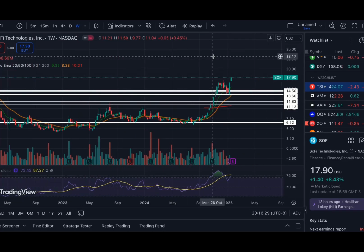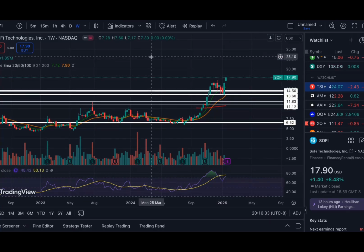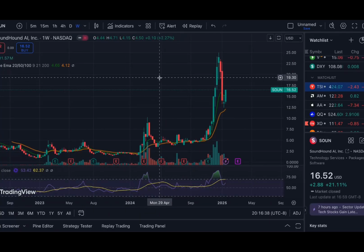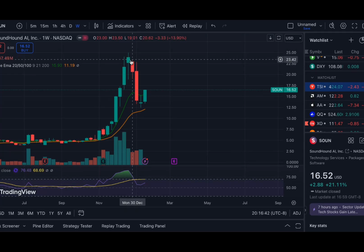Oh, sorry. So far I'm still bullish. It might pull back a little bit, but I'm still really bullish. Speaking of bullish, SoundHound. Let's talk about SoundHound. The weekly chart is pretty simple. Nice November, nice start to December, then it sells off, and a doji kickstarts this potential reversal.